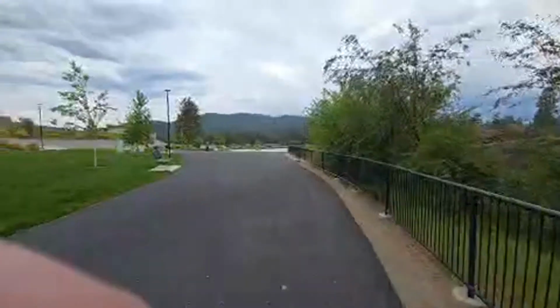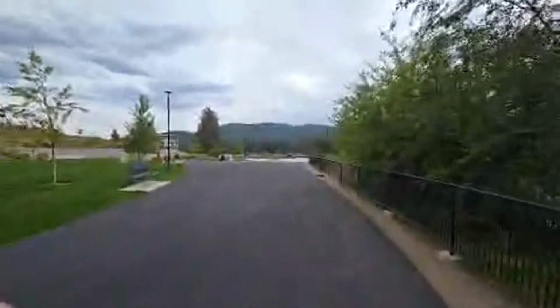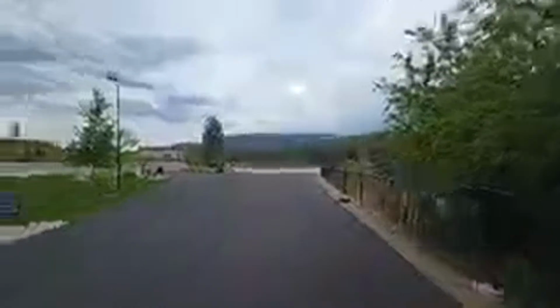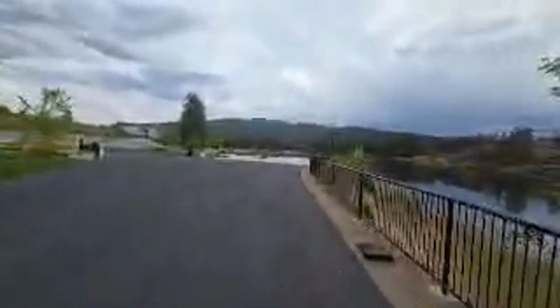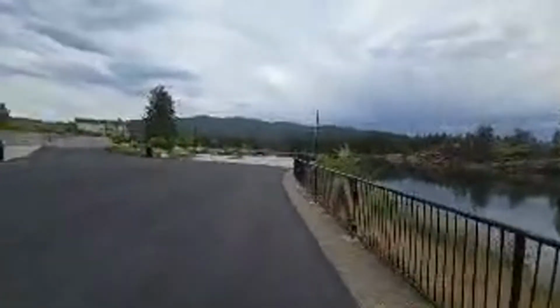Oh, this looks like a great area to have a picnic. And they've got tables over here too. Hot dang, I think I found another eatery spot. Not to mention, I keep smelling burgers and it's making me hungry.